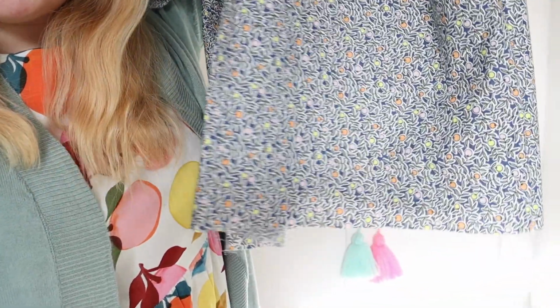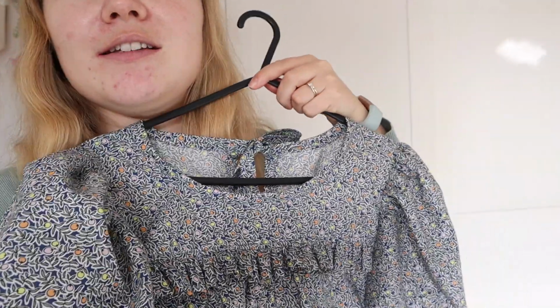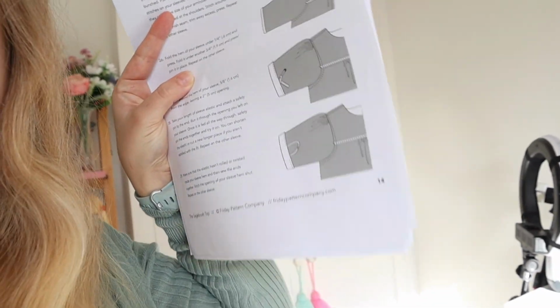So I'm going to do the elastic in the sleeves and then finish the beautiful hem on the bottom, and it's done. I'm very happy about it, really cute and excited about this print. To be honest with you, I'm just going to go ahead and sew it because it's pretty self-explanatory, I think. Let me just check. Yeah, it looks pretty easy in terms of the instructions, like getting that elastic in there. So I'm going to go ahead and finish it and then I can show you what it looks like.